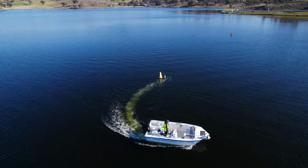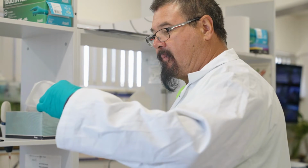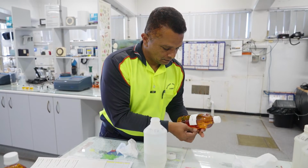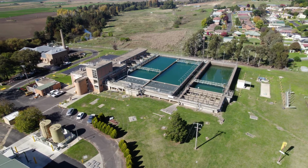Good water management requires input from a range of highly qualified council staff who work each day to ensure water continues to be delivered across the community, as well as manage those forward planning challenges.